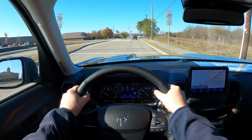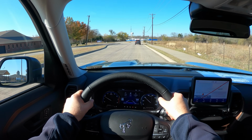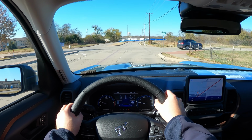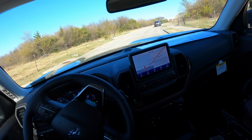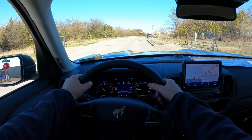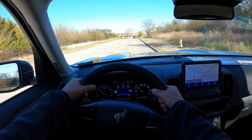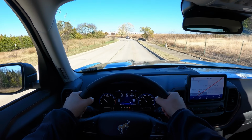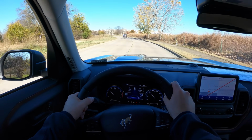But I think one thing to note is that this Bronco does feel a little bit stiffer than I was expecting. We have big tires on here. It is off-road capable. You have a little bit more of a suspension setup with these upper trims like this Badlands than you do with the lower trims. It's not a harsh ride, just a little bit stiffer than I was expecting.